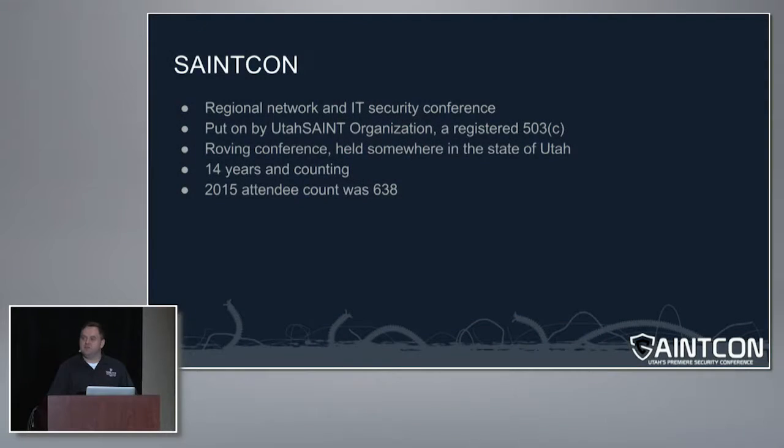So SaintCon, it's a regional, statewide, but we get folks from around the other states nearby, network and IT security conference put on by the Utah Saint organization. It used to be called the Utah Saint Conference, but we rebranded. Moved around the state a bit. It's been in Ogden for the last 3 years. This upcoming year, it's going to be down in Provo.